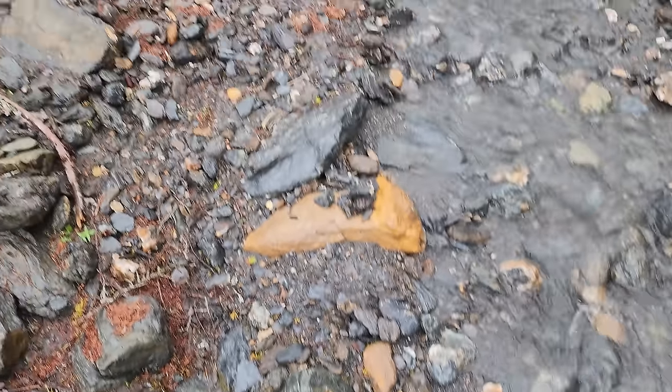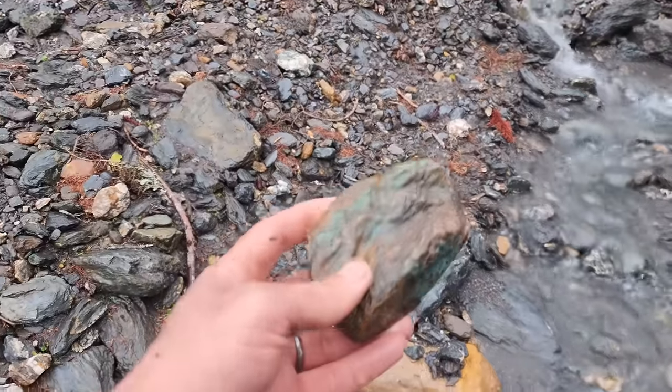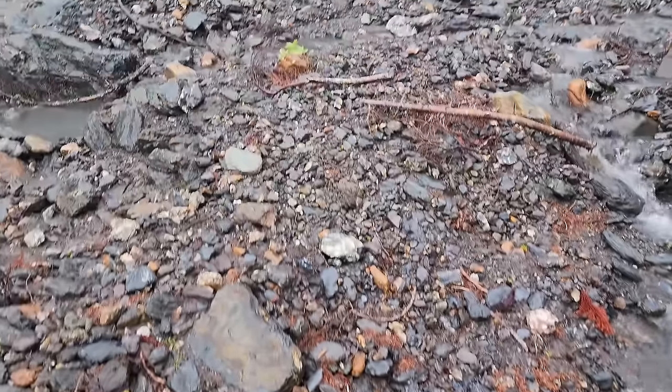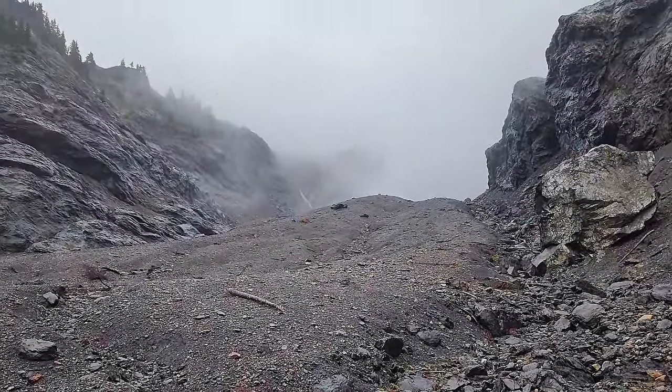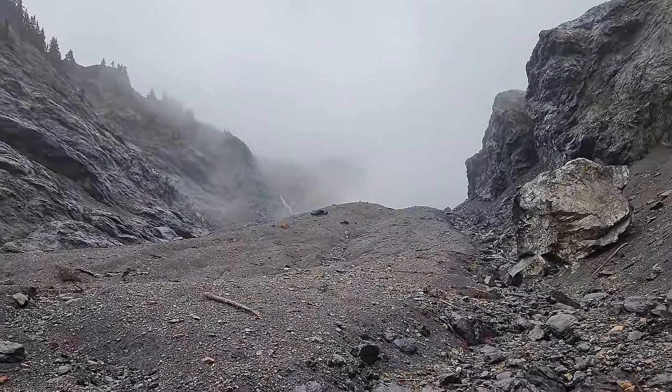But we gotta follow this float up. It's still fairly rounded, and so I'm a little worried it's way up there. But it had to come from up, so let's go up.